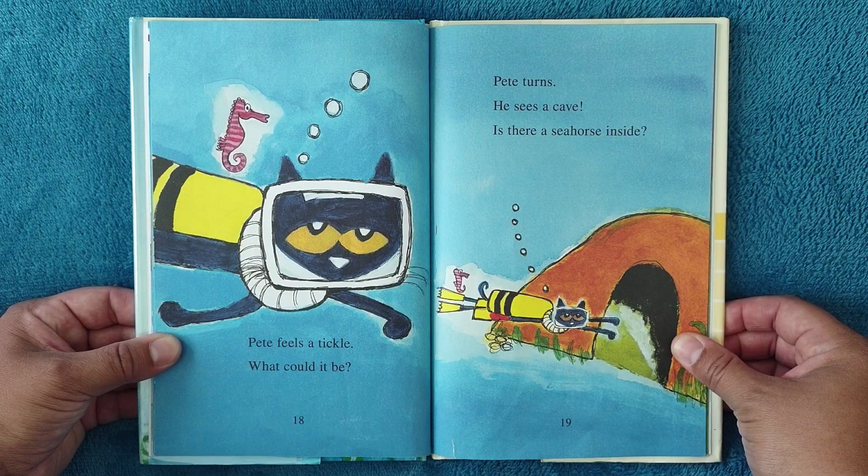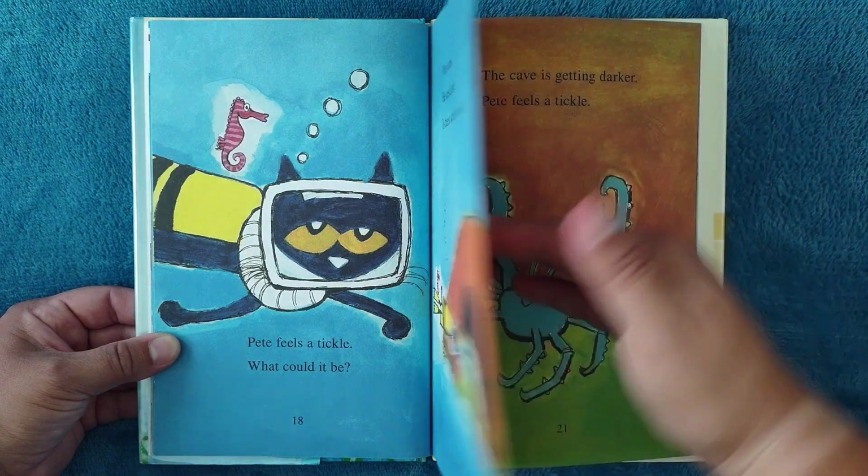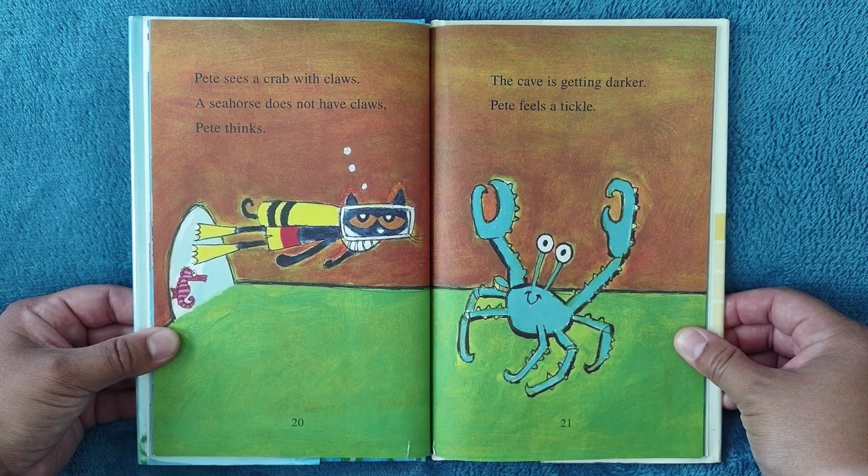Pete feels a tickle. What could it be? Pete turns. He sees a cave. Is there a seahorse inside? Pete sees a crab with claws. A seahorse does not have claws. Pete thinks. The cave is getting darker. Pete feels a tickle.